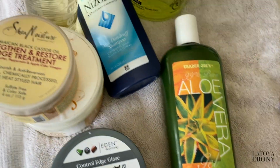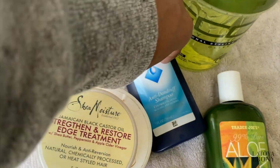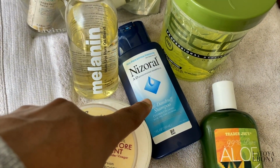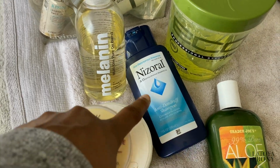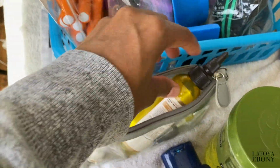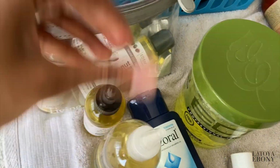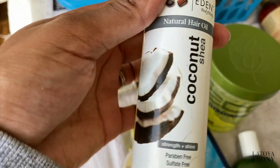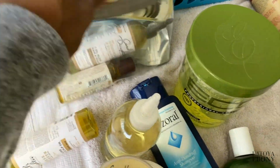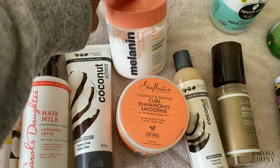You know, we'll see. This is an oil that I actually really like from Melanin Hair Care. This is my tried and true for my dandruffy scalp, seborrheic dermatitis, whatever you want to call it. These are just oils that I'm kind of going through. Oh wait, I'm going to hold on to this because I can use it on my body actually. I like that. This is what I'm currently using on my son. Shout out to Melanin Hair Care.